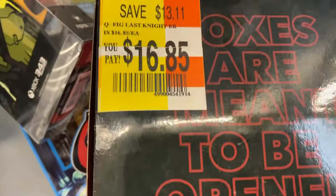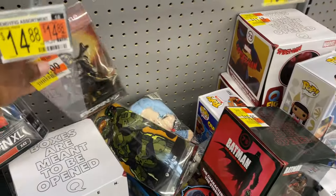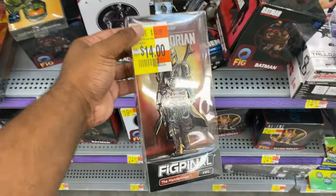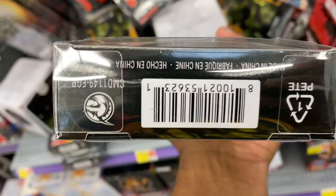This is in the electronic section. I think this is a fairly new section, because I don't remember this section always being here. But you know, they're clearancing a lot of this stuff out. Maybe they're going to get rid of the section, I'm not sure, but they have been clearancing this section out in multiple stores in my area.